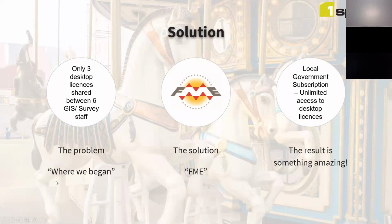Right, so we did this by the uptake of a local government subscription. The access to licenses was a race to get one every morning when we came into work. We originally started out with 2 floating licenses of FME Desktop, and then we purchased an additional one. So we had 3 licenses that we had to share between 6 core GIS staff, being GIS and surveying staff. This was becoming an issue and reducing the ability for us to be able to perform day-to-day data management tasks.